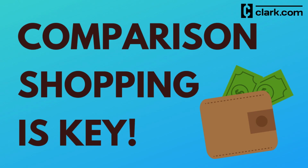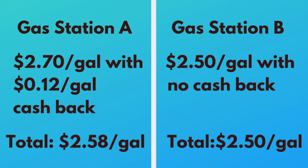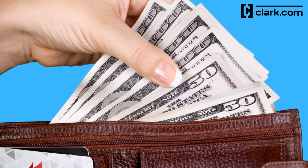Remember that you'll want to comparison shop against other local businesses to make sure you're getting the best price. For example, if there's a gas station with prices 20 cents lower than one on GetUpside only offering 12 cents back, you'll still be better off going to the cheaper gas station. Keeping the total price in mind will be better for your wallet every time.